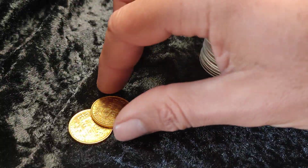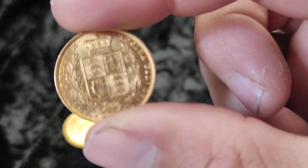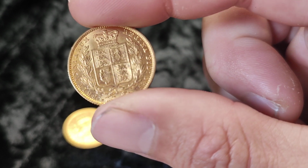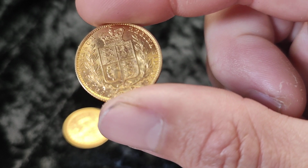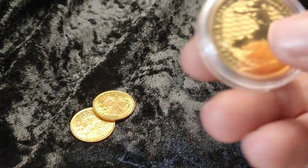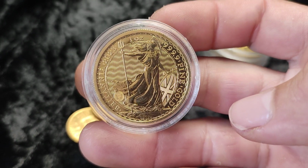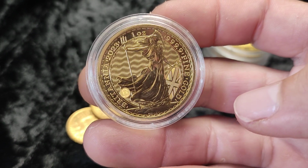Hey guys, so today I have two new coins to show you. They are both shield sovereigns, and we're going to talk about whether it's worth paying higher premiums for coins or whether you are better off just buying low premium and whatever comes up. So we'll go through the pros and cons, we'll go through some of the considerations, and we will go from there.